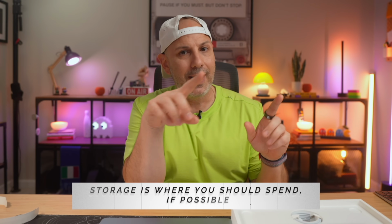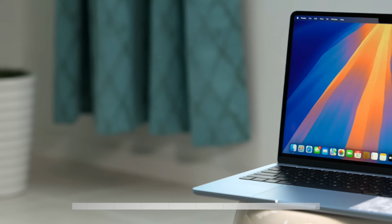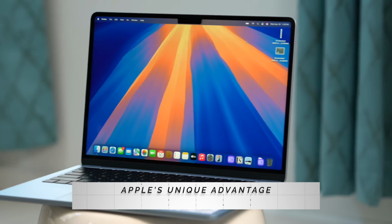Now, storage, on the other hand, I think is a completely different story. That is the one upgrade I would really recommend for most people. Try and get as much storage as you can reasonably afford. That's because Apple has a unique advantage here in terms of hardware and software.